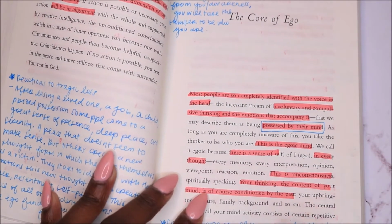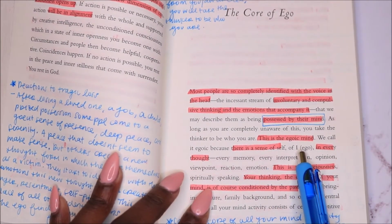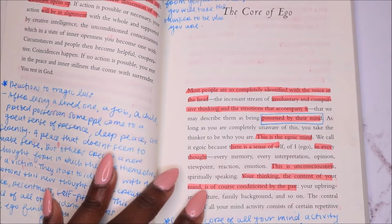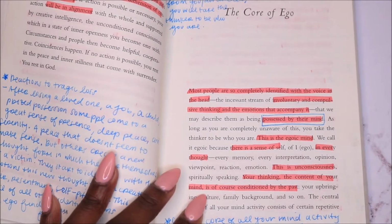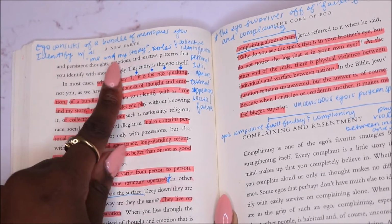We call it the egoic mind, Eckhart says, because there is a sense of self there, the I, which he's talked about previously. When you say I like this, or I am shy, or I am mean, that is referring to the ego. That is not you necessarily. He started talking about what the ego consists of.